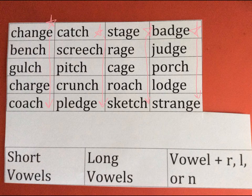So for instance, I'm looking in my first column. I'm seeing my word coach making the long O sound. We're adding CH. And then in our second column, same thing again. I have the long E sound with screech, adding CH onto the end of that. Another word, roach. I have my OA, my O sound, adding CH. Nope, those are all of my long vowel sounds. And we're noticing that with long vowel sounds, when you're adding the ch sound at the end, you add CH.